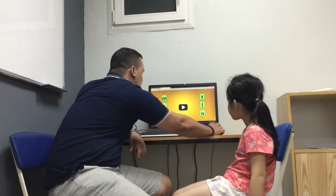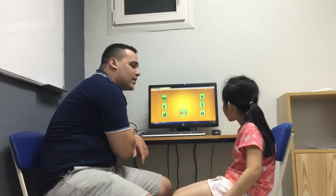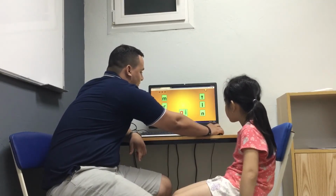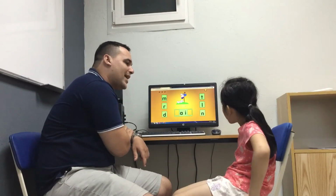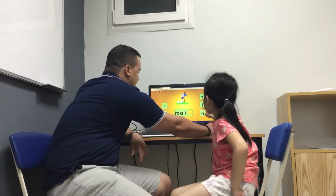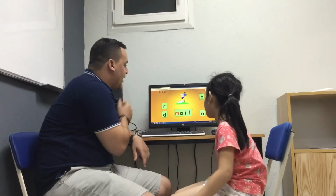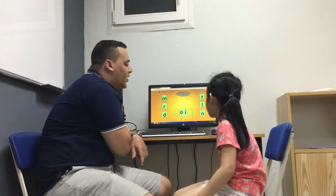Now, can you tell me what word this is? Mail. When two vowels go a-walking, the first vowel does the talking. A. Make a word to match the picture. Mail. Choose the words. M. Mail. Oh, that's correct, very good. Let's try one more time. A. Nail. Let's try this one.